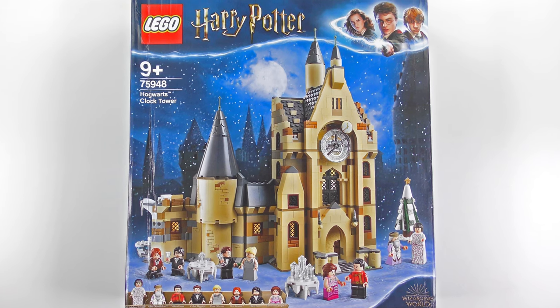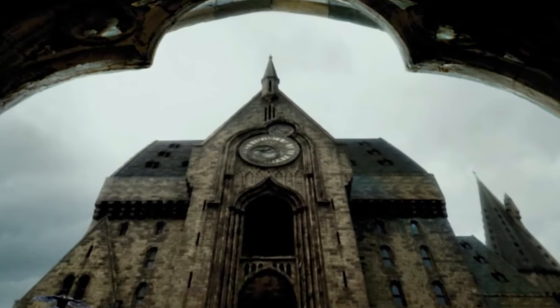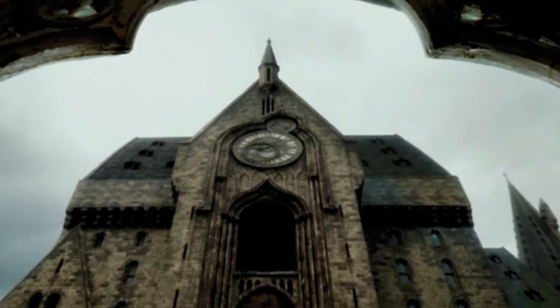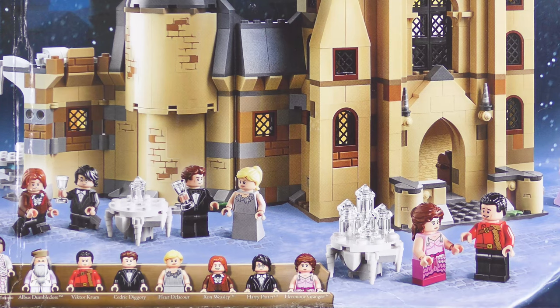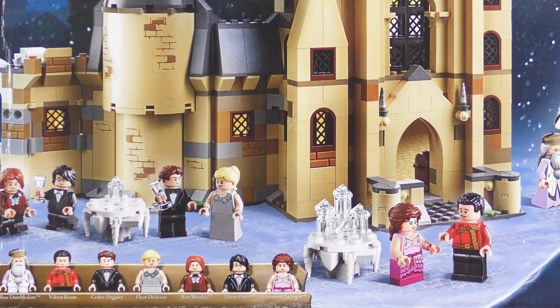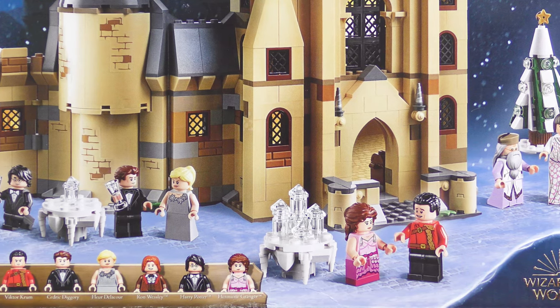This set features the clock tower at Hogwarts, which was actually never mentioned in the books. It first appeared in the Harry Potter and the Prisoner of Azkaban movie and is used to highlight the theme of time. The characters in the set come from Harry Potter and the Goblet of Fire, and they're all dressed for the Yule Ball. This leads to some particularly interesting versions of the minifigures, which we'll take a look at later in the video.